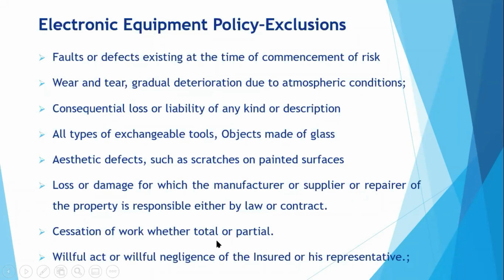Cessation of work, whether total or partial. So if the work is stopped at the insured premises, and due to that stoppage there is a breakdown of machinery, not paid. Willful act and willful negligence, as I said, not paid.